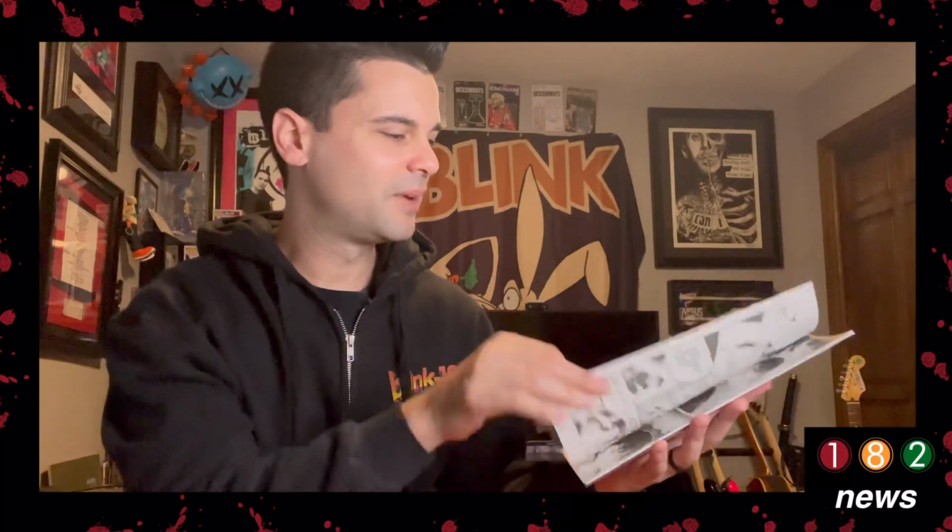I opened it up, and as I got to page 6, oh my gosh, look what we have here. Boom, there we have the source. Mark popped in Blink underneath, and there's the sticker.